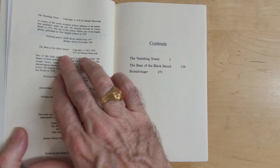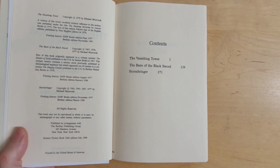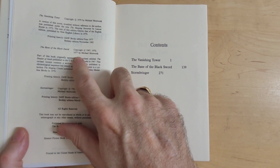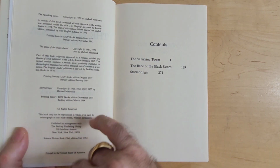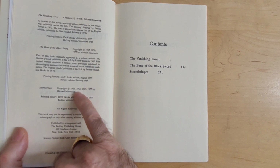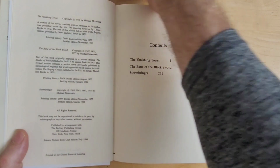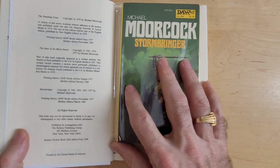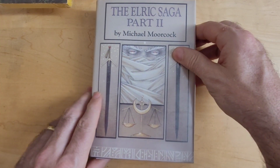June 1977. Bane of the Black Sword is a compilation of novellas. And you can see by the publication date 67, 70, and 77. And the Daw edition is from 1977, as you see here. And then Stormbringer, again, is comprised of three novellas. And the Daw edition was the one published in 1977. All right. So, Elric Saga Part 2 for the next three novels.